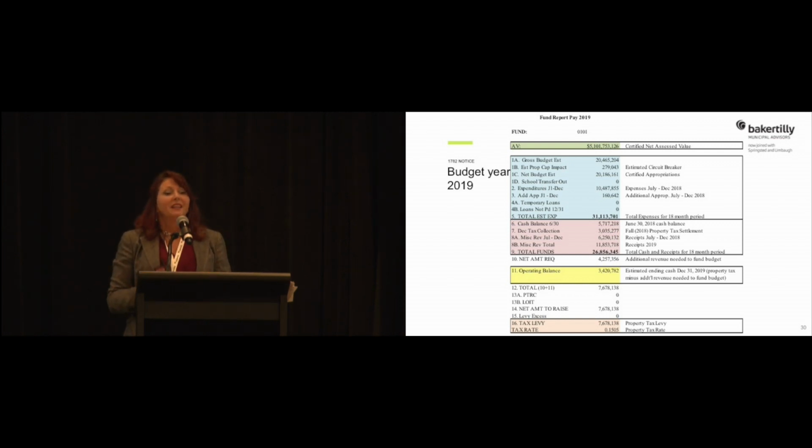Line 1B is the DLGF's estimate of circuit breakers. Okay, so they stuck that on line 1B. That's their estimate. But if you pick up your 2019-1782 notice, this is what I want you to check. I want you to get your 2019-1782 notice and compare it to the real circuit breakers that are sitting out there on the DLGF website right now. And what I'm hoping you find is that the real ones are less than what DLGF originally estimated. If they are more, you may need to make a reduction in your budget because you're not going to get as much property tax as originally anticipated.